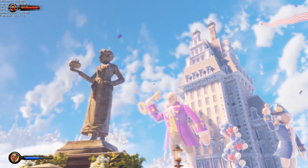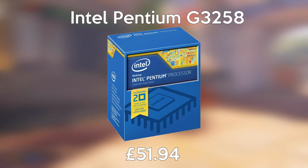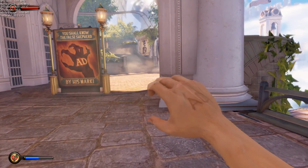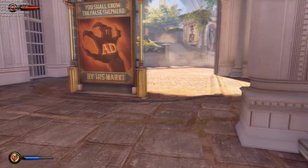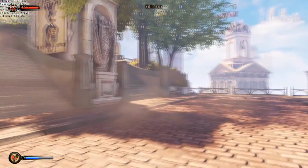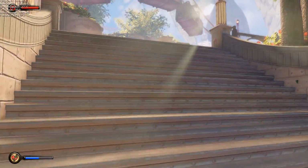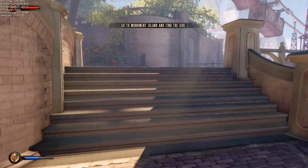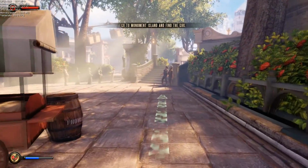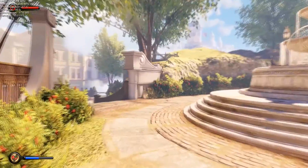And another honorable mention is the Pentium G3258. This is on the lower end, and it's comparable to the 860K in terms of performance. They're pretty similar, in a similar price range, but the difference is this is a dual core CPU, not hyper-threaded, but it's unlocked, so you can overclock it easily, and when overclocked it does edge out the 860K a little bit.